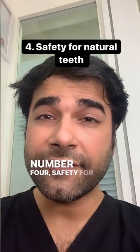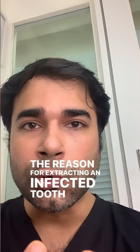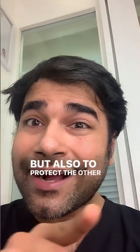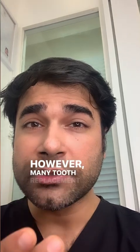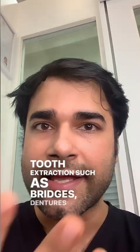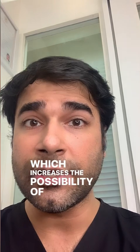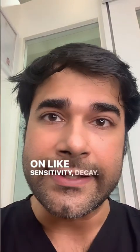Number four, safety for natural teeth. The reason for extracting an infected tooth is not only to give you relief from the pain that occurs by a decaying tooth, but also to protect the other teeth in your mouth as well. However, many tooth replacement procedures that follow a tooth extraction, such as bridges and dentures, often put extra pressure on these surrounding natural teeth, which increases the possibility of them having problems later on, like sensitivity and decay.